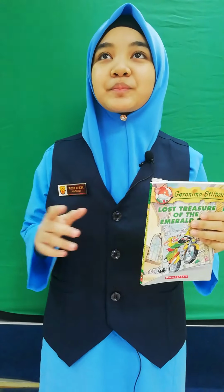And finally, when they got to the island, they found what they were striving for, which is the Emerald Eye. But it turns out the Emerald Eye is actually an island, not a jewel or a gem, an island, a beautiful one to be exact.